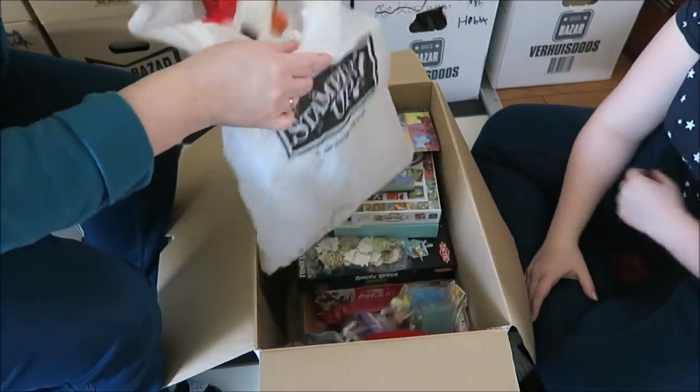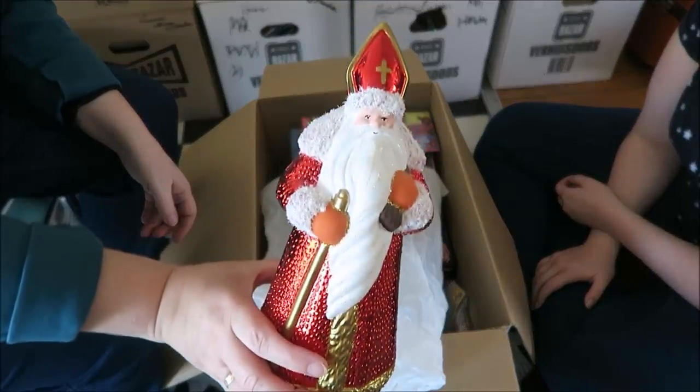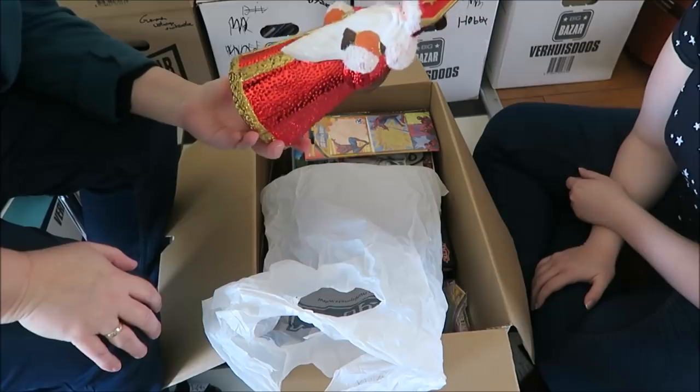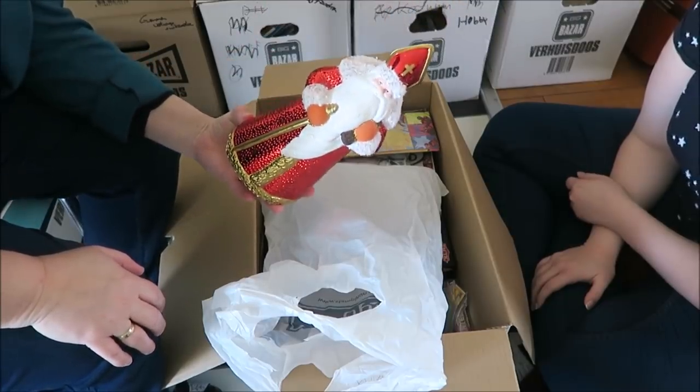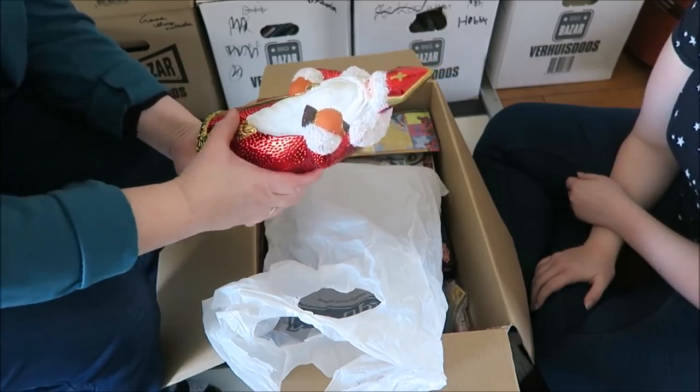Oh my god. Sinterklaas. It's beautiful. Sinterklaas. Do I keep this? It is awesome. If I ever have grandchildren, this is too awesome. I need to keep this. So this needs to go with the Christmas stuff.